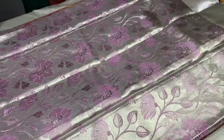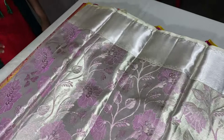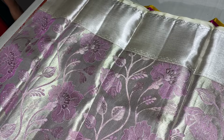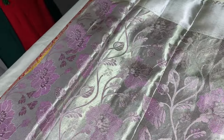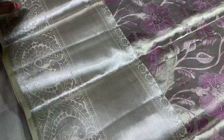Next is a silver zari combination. Very beautiful one. Very attractive, eye-catchy color. Fully silver zari with white base. The borders are also on the white base with the florals done using deep violet color. Purple color actually. Very elegant one. Beautifully woven pattern with meena work. And we have borders in white.